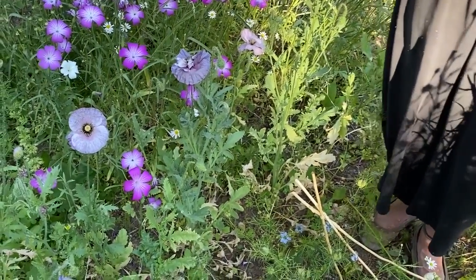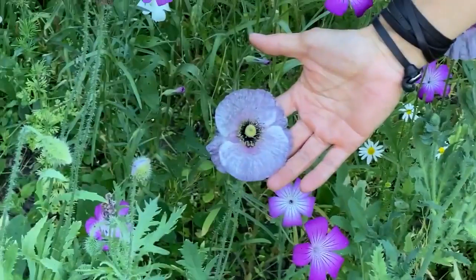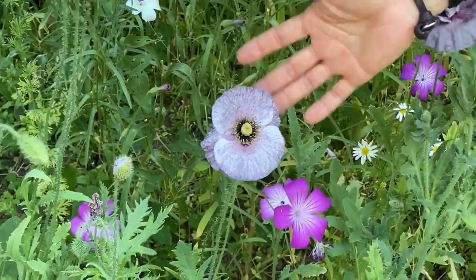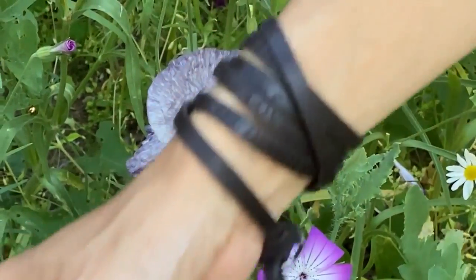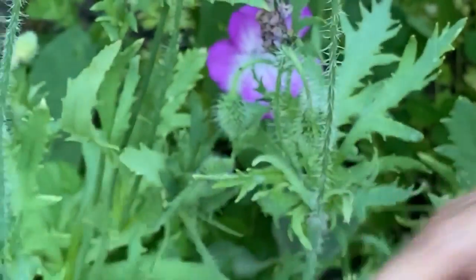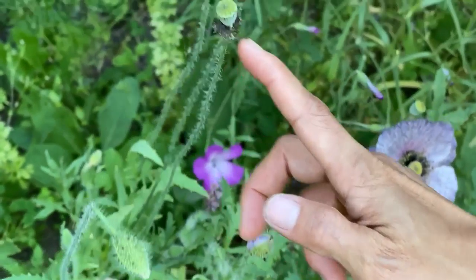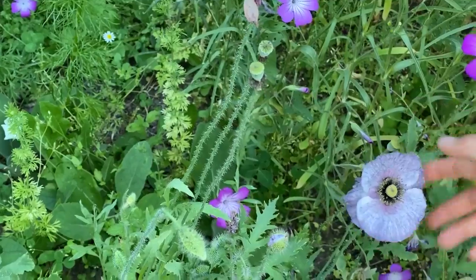Okay, and I just have to show off this awesome poppy. The variety is called Shirley poppy, but its name is Amazing Gray. This is my first time growing it, and I'm just completely in love with it because the color is so amazing, hence Amazing Gray. But aside from the beautiful flower, you get these cute little seed pods. You can see the seed pods there and there. Isn't that darling? Yeah, so thank you, Amazing Gray. You're a really beautiful plant.